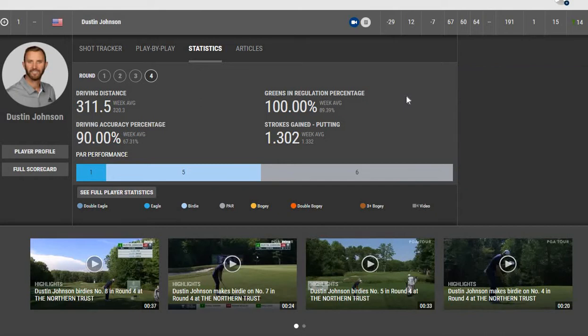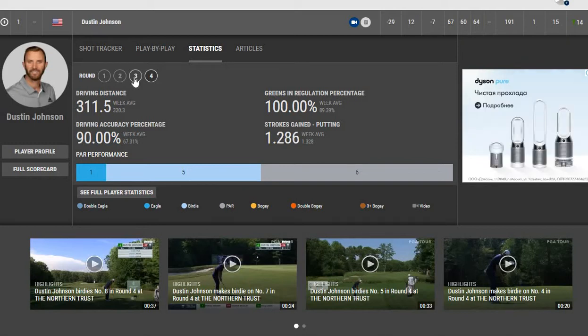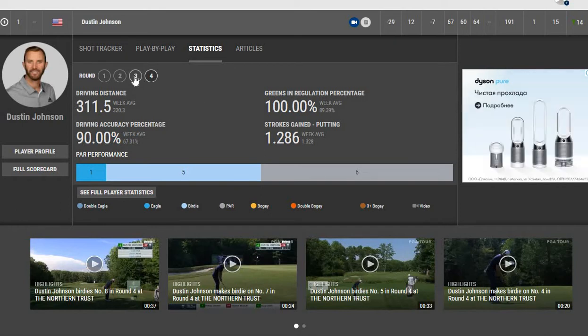But before we start, it's reasonable to take a look at how many eagles he has made during those days. Today he has one eagle, and yesterday he also had one eagle. And the day before that he had 2 eagles, and on the first day he had 1 eagle also. So currently he has 5 eagles during approximately 70 holes.